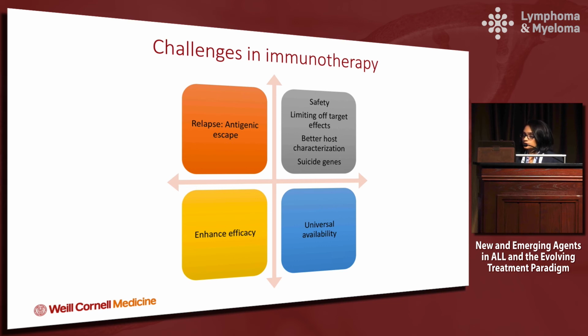And the fourth one is universal availability. So the issue with CAR T cells, as I have said, is that autologous CAR T cells take up to 4 weeks of generation. And some patients cannot actually wait for that. So what can be done about it?